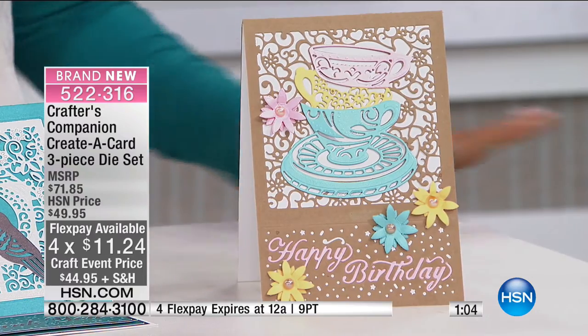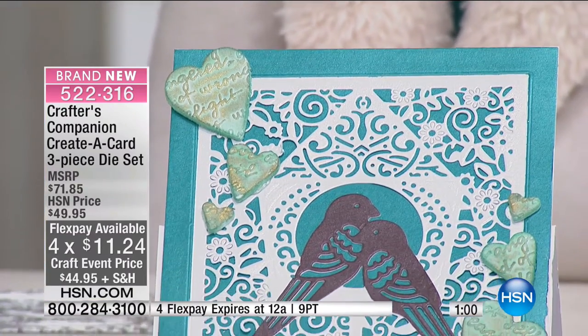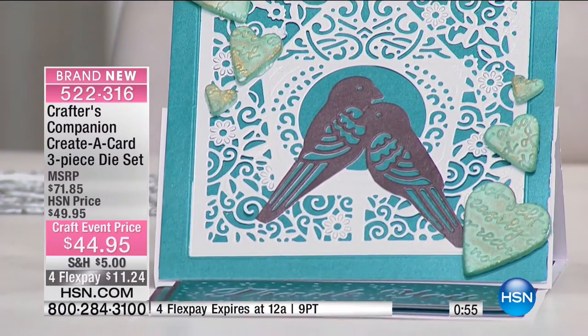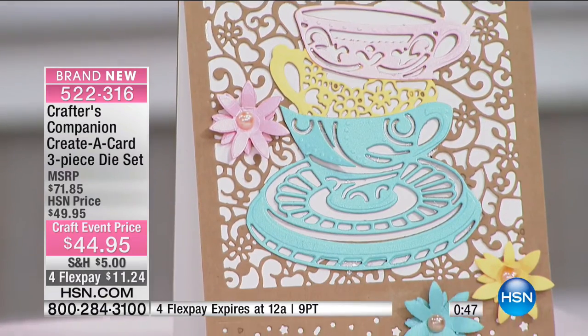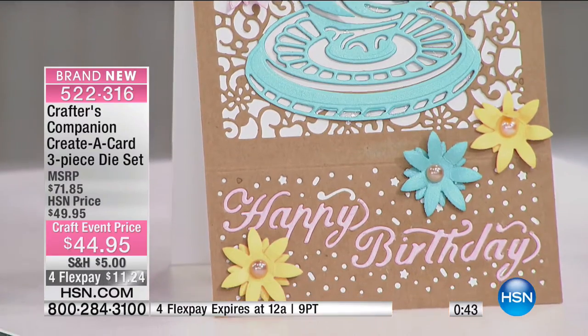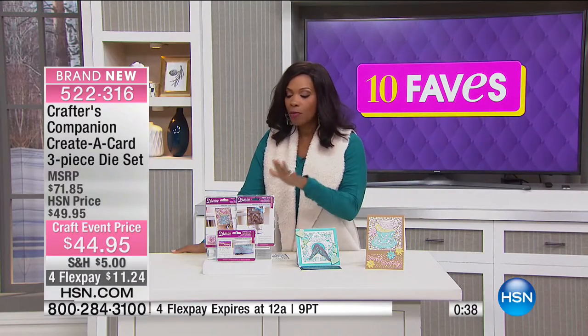So if you're looking at this and saying, wow, that's from Crafter's Companion, they do beautiful dies. You've got all of this intricacy, and how else would you get this? You can recreate it over and over as many times as you could possibly want, because it's a die and not a stamp or a chipboard that you bought, used once, and now it's gone. You can use them over and over. You can color them and use whatever kind of paper, whatever kind of printed paper you want. And they're going to be beautiful.